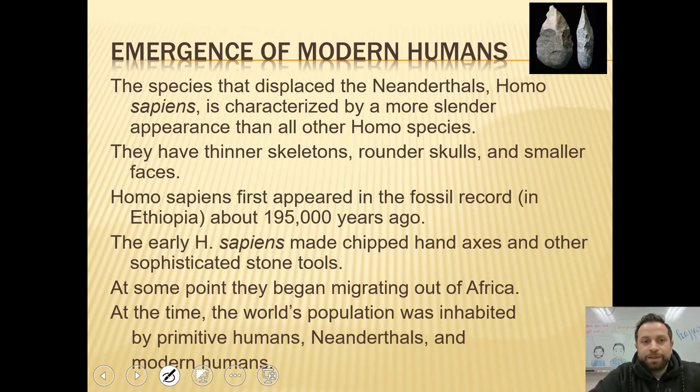Okay. So we're getting close to the end, the emergence of modern humans. The species that displaced Neanderthals, Homo sapiens, is characterized by a more slender appearance. We have thinner skeletons, rounder skulls, smaller faces. Homo sapiens first appeared in the fossil record about 195,000 years ago. And the early Homo sapiens made chipped axes and lots of sophisticated tools. And at some point, they began to migrate out of Africa.